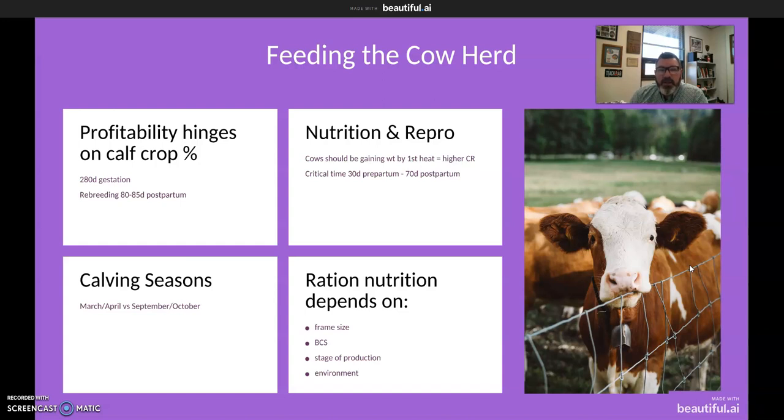But really, nutritionally, a real critical time for beef cows is that 30 days prior to calving, or prepartum, to 70 days postpartum. We need to nutritionally support them that last 30 days prior to calving with a little bit of additional energy, all the way through that 70 days postpartum where they will definitely need some extra energy, protein, minerals, vitamins, things of that nature, because they're going to be nursing a calf at that point in time. So that 100-day window is essentially very, very critical in our cow-calf feeding programs.